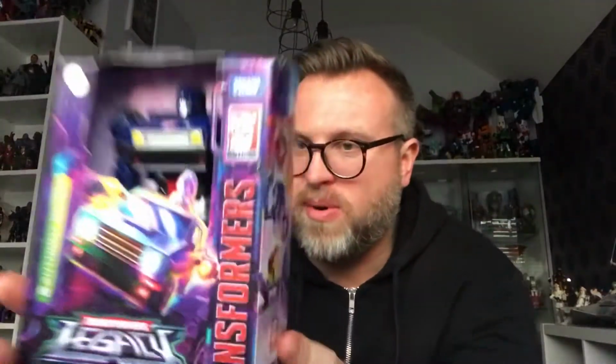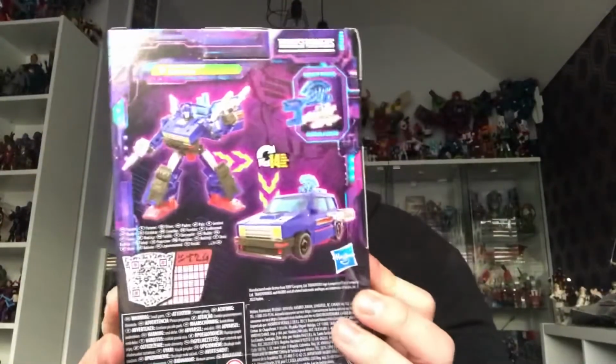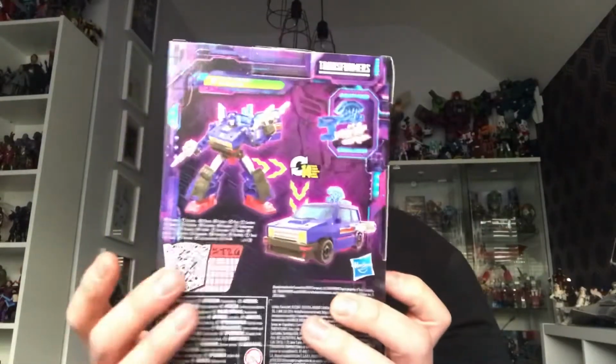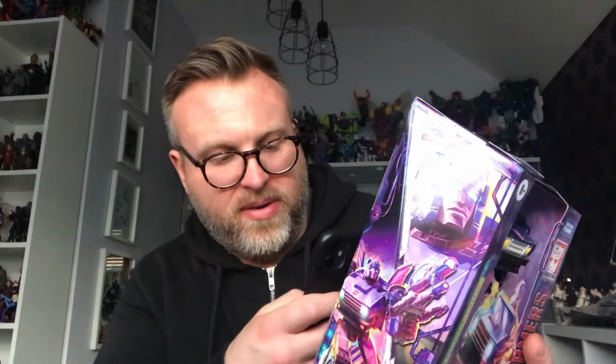It looks more like the G1 toy colour, which is awesome. It looks great. So you can see Skids peeping out of the box. On the back, you've got his alt mode and his Energon weapons and this QR code thing. Shall we see if this QR code thing works? Why not? Let's have a look, shall we? Let's see if they finally switched it on in the UK, because they didn't with Bulkhead. So I'm having a look.